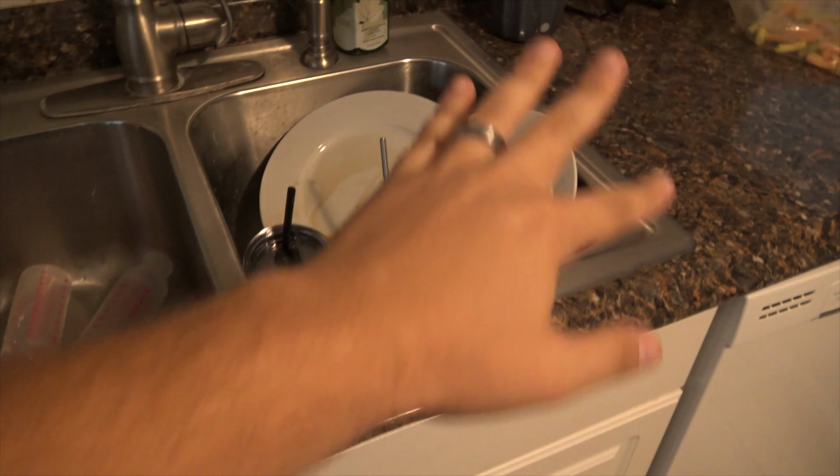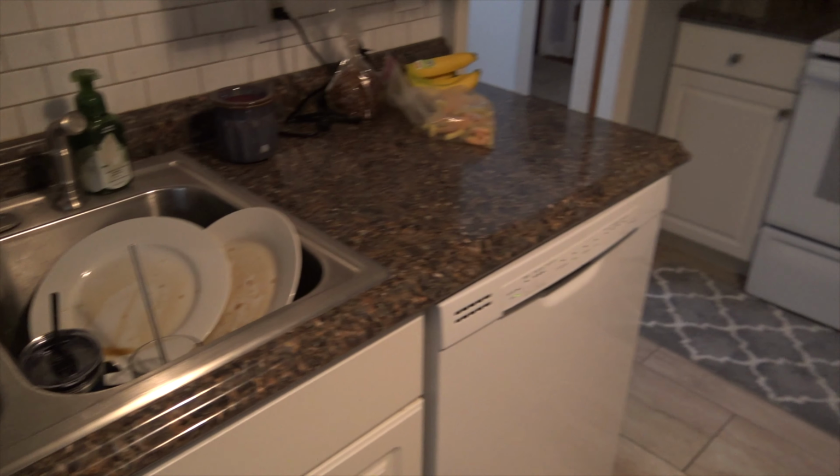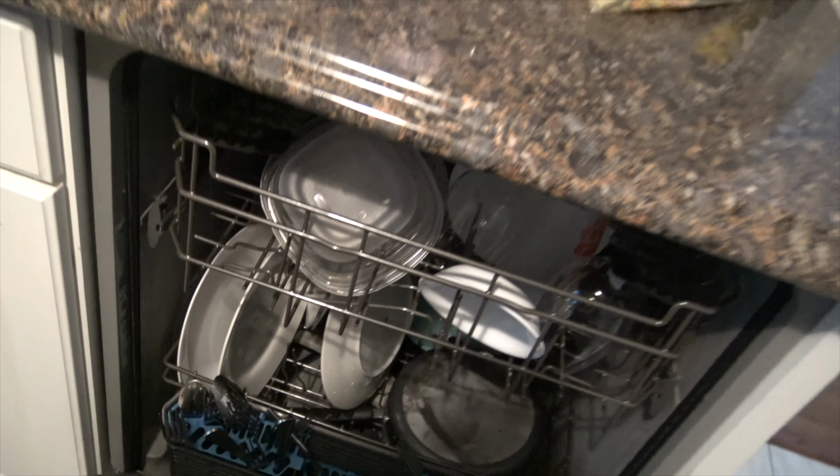Now, I've got a little bit of time before I need to go, so I'm going to deal with all this. It looks like Heather had pancakes for breakfast, and we're going to empty the dishwasher, it's clean, yay! So, I'll see you guys when I'm done with that.